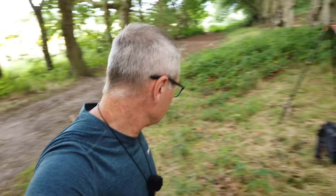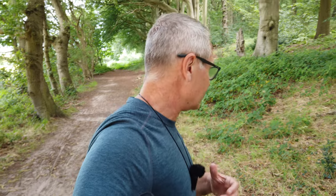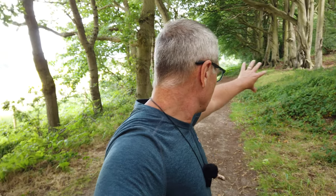So I'll have a go at this one now. Well, sorry, I've had a go at this one. This one is a little bit more attractive to look at, really. It is still on the main track, but it just doesn't feel as worn by people. It's more on the edge of the woods, and it's really quite nice.